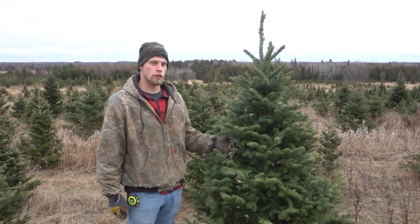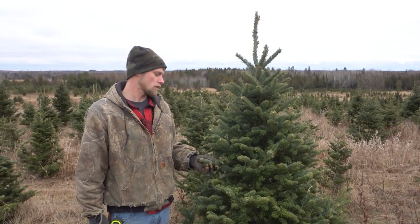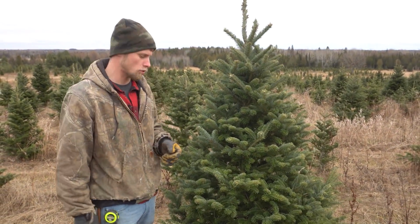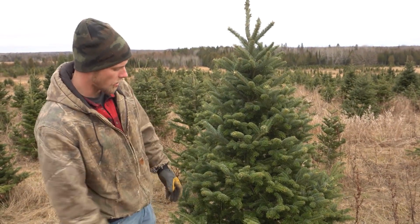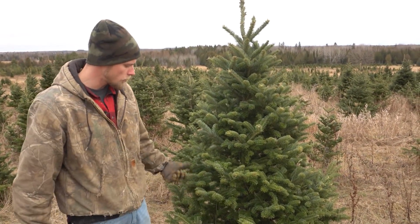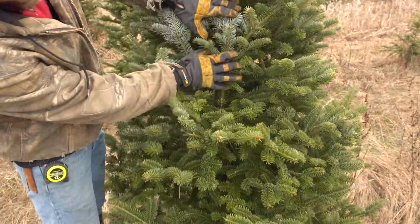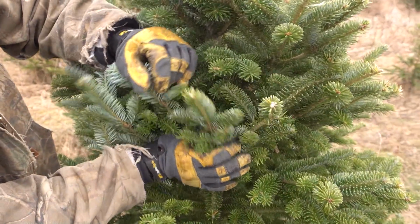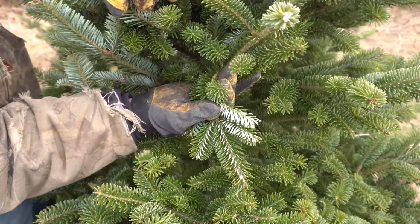This here is a Fraser fir. It's probably our #1 selling Christmas tree. Some people refer to it as the Cadillac of Christmas trees. As you can see, it's got nice foliage, very blue in color on top of its needle and underneath it. Just beautiful color to them. They grow nice triple needle, nice and thick.